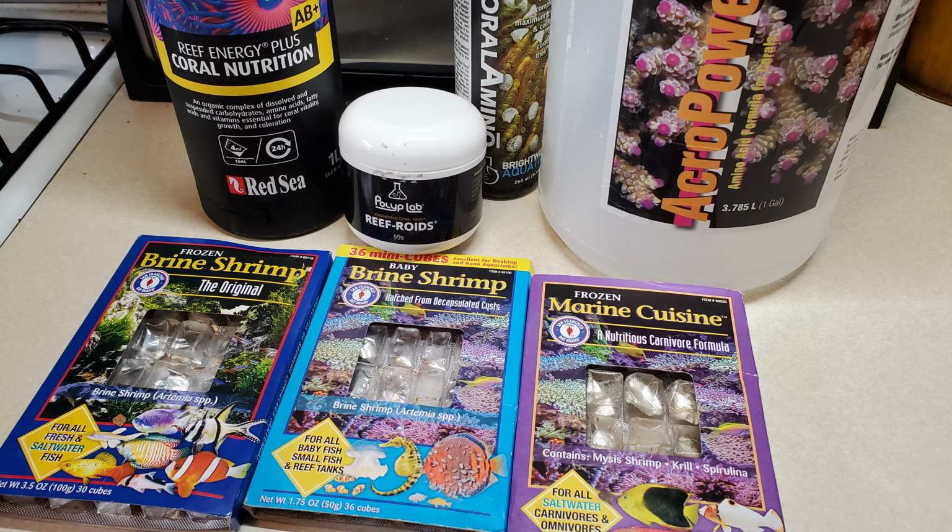I've got phytoplanktons. I've got amino acids, 2 different types of amino acids. So Red Sea Reef Nutrition has aminos in it, but I also use AcroPower, and then I use Brightwell Aquatics amino acids, which is for a little bit of everything.